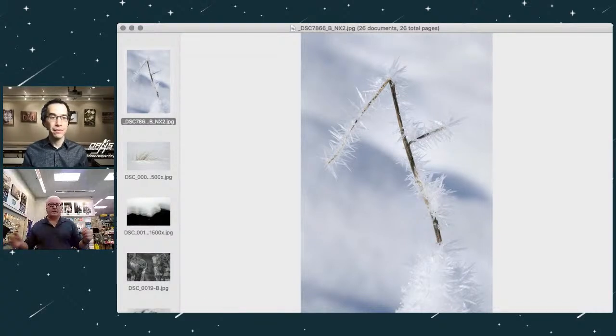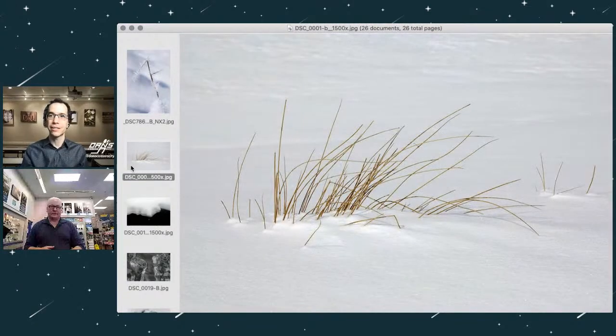But then you have these, which are just that next level and a lot of fun, whether it's a kit lens or your macro lens that you just want to get crazy close with. So what else have we got here?